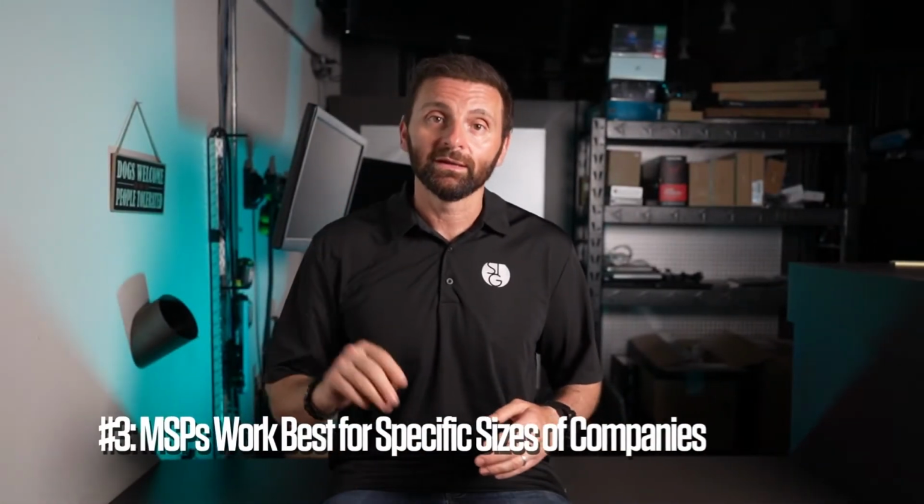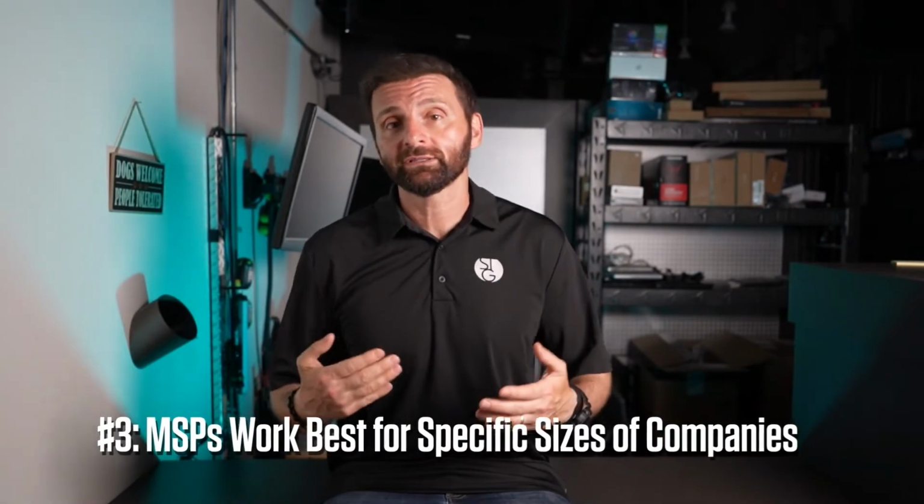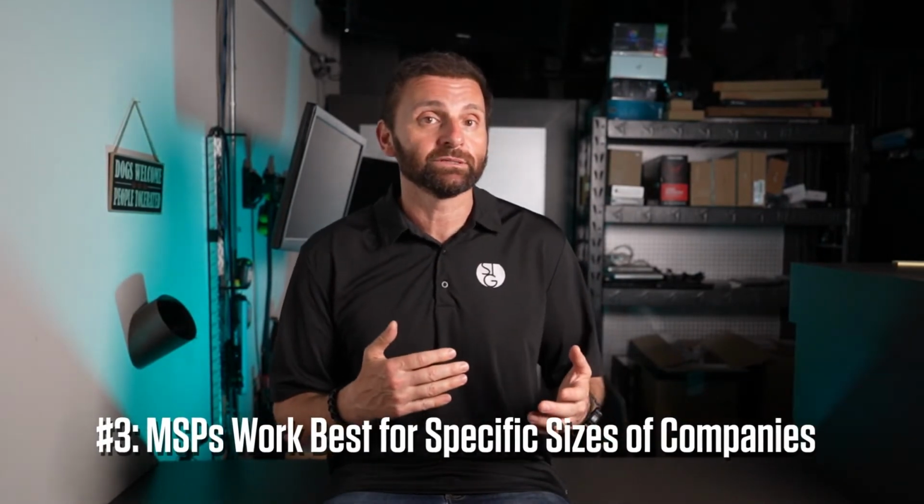And number 3, MSPs tend to work best for specific sizes of companies. The ideal client for the fully managed, entirely outsourced IT services MSPs provide ranges from around 10 staff all the way up to maybe 200.